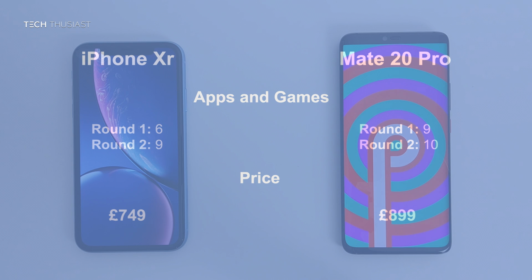As for the price difference, it is about £150, and the Mate 20 Pro has a lot to offer. Just to mention some of them, it has a massive battery, expandable storage, super fast charging, and reverse wireless charging.